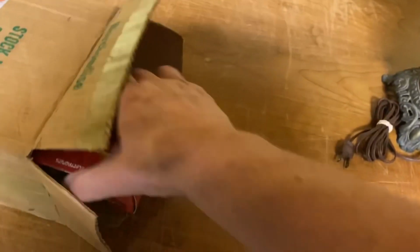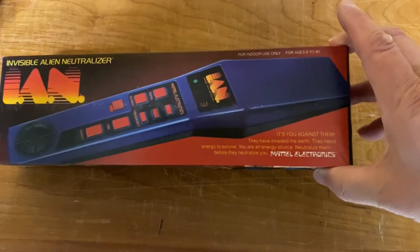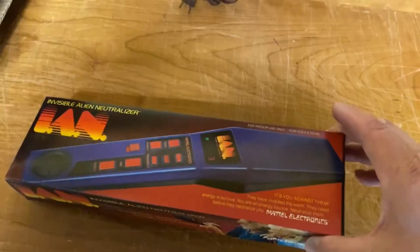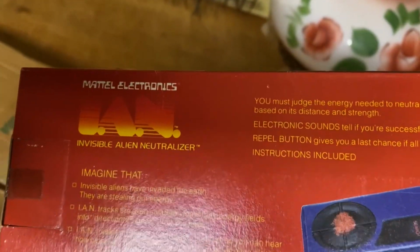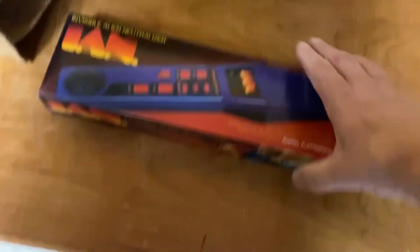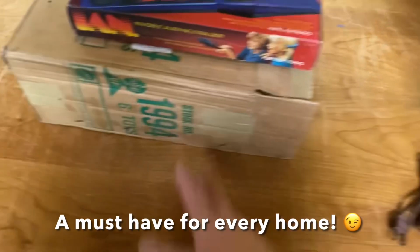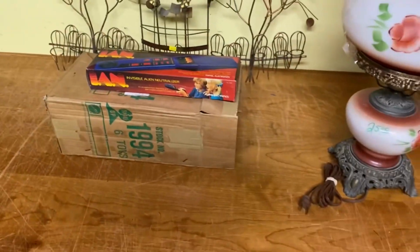These are the new old stock toys. These are invisible alien neutralizers. They're from Mattel Electronics. These were made in 1980. So we'll put these on and do a little research and see what the current price is on them. I know they're pretty rare.